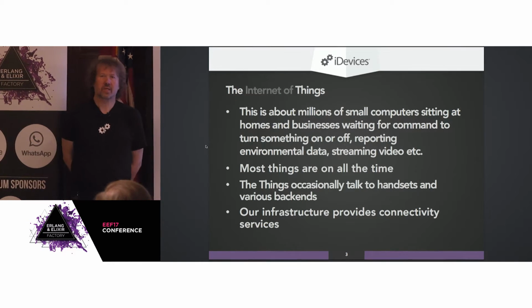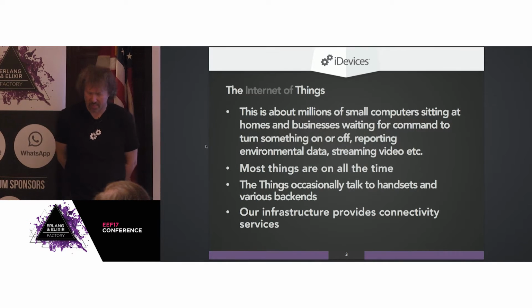So what is the Internet of Things? It's really millions of devices, small computers that are on most of the time, and they sit and wait for something to happen. It happens very rarely. They send messages out about environmental things, temperature, humidity, and so on. These things talk to backend servers, and they talk to handsets. What our infrastructure does is make this connection between handsets, things, and backend servers work. As you know, everything is behind NAT these days.